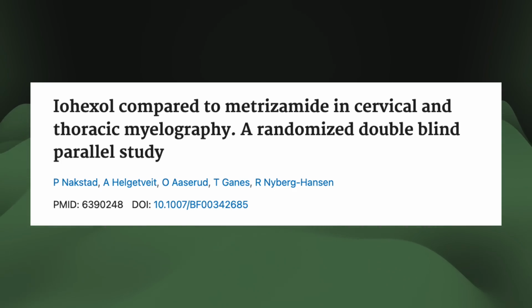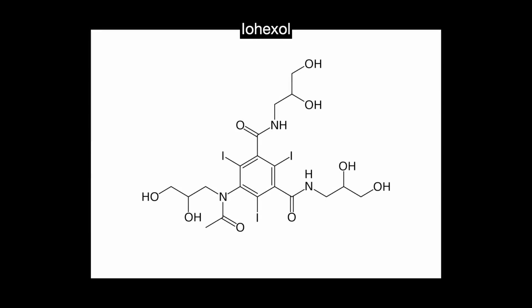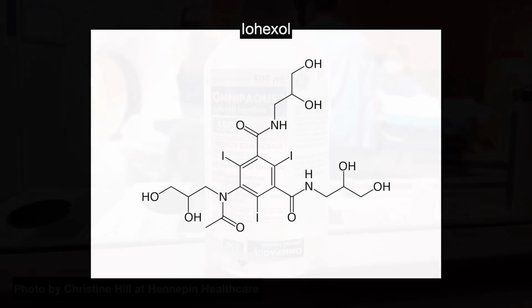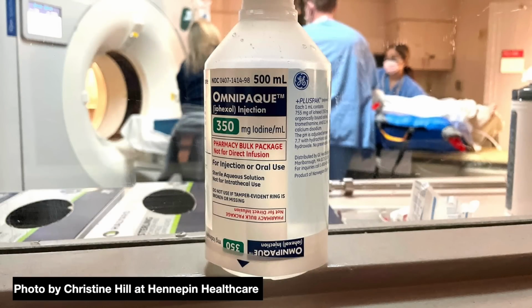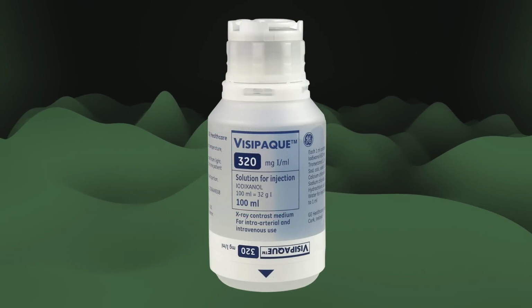In the United States, there are 2 widely used contrast agents, iohexol and iopamidol. Together, the two have 90% US market share, with the former taking about 50% in the United States and 75% in Australia. It is estimated that 2 doses of iohexol or its close counterpart, iodixanol, also marketed by GE Healthcare as Visipaque, are injected every second around the world.